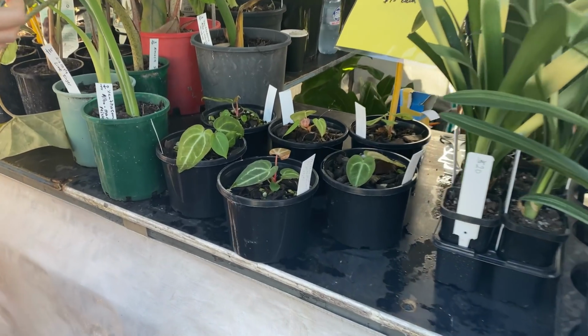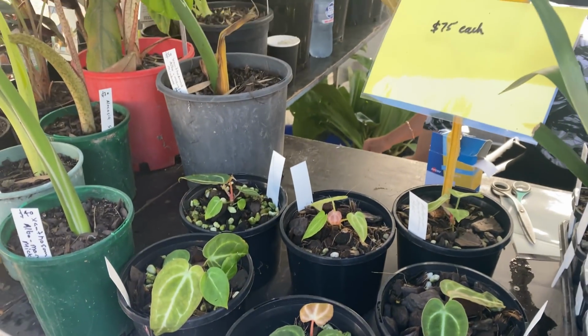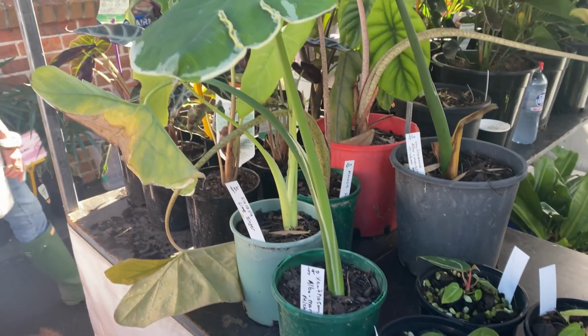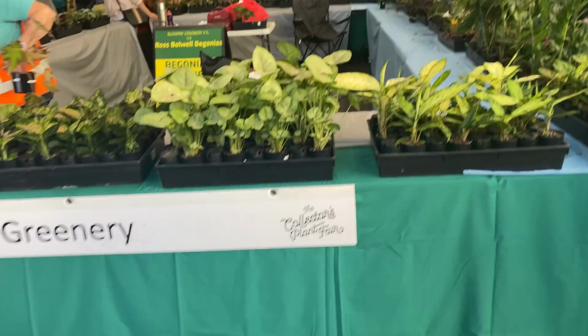Here we are at the Collectors Plant Fair, and this is a lovely Anthurium crystallinum baby for $75. And then they also had some xanthosomas here. I think this is the Mickey Mouse plant.